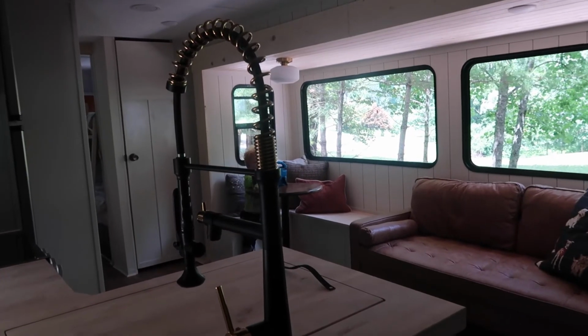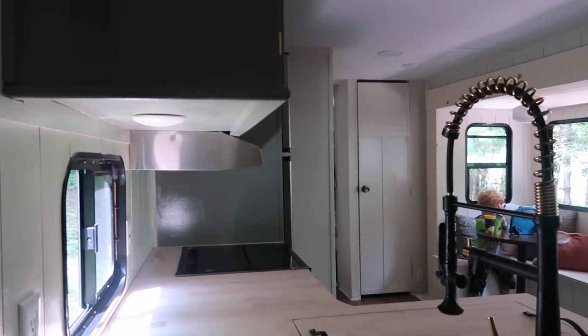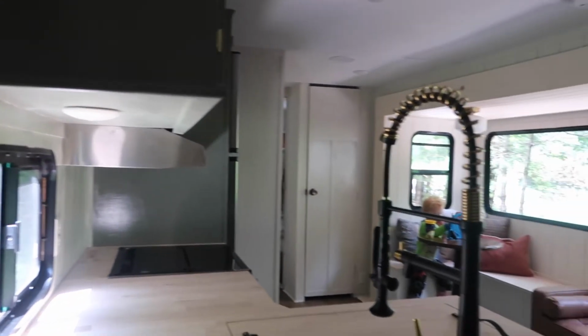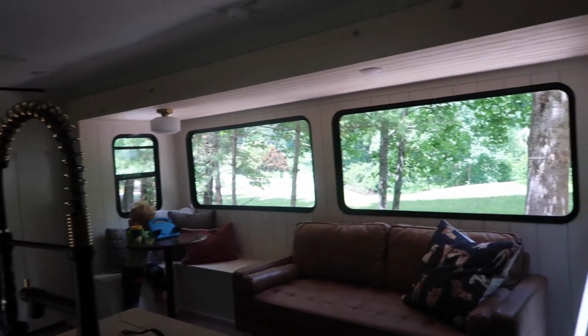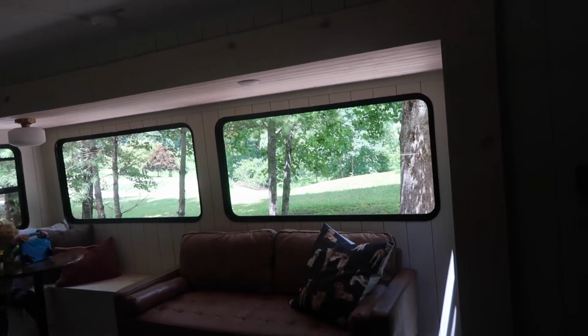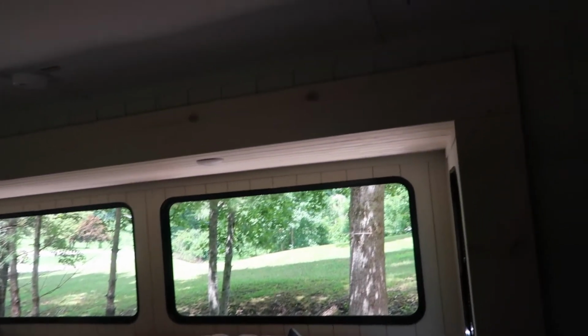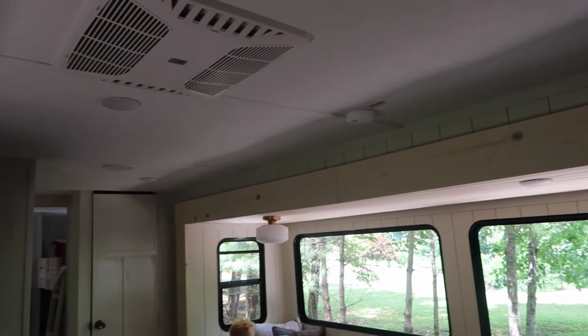Okay, so let's start the tour when you walk in the door. I'm kind of crammed into the corner here, but this is the door when you come in, and then you walk right into the kitchen and living and dining area. You'll see that we have the slide out right now, and it's a little bit dark in here. It's hard to get the good light, but I'm gonna try.